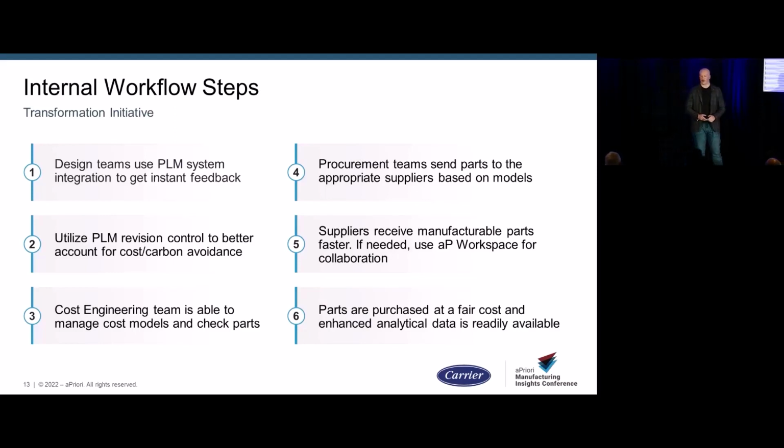And then you have your procurement team sending parts to the appropriate suppliers based on the models. Even if you don't have a zero RFQ agreement, I think there's a misconception that if you have that, then you're golden. If you don't, well, you're out of luck. That's not true at all. If you have the cost model coming out of aPriori, then you can make better decisions on which suppliers you should go to.